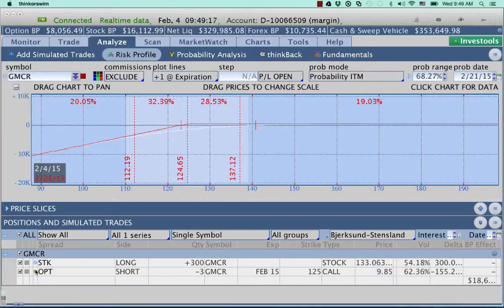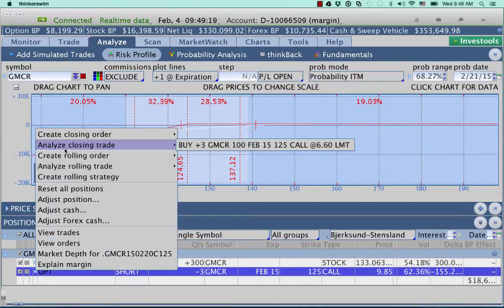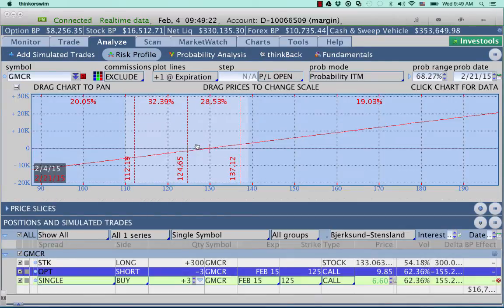Let's analyze the closing trade on that. It'll show us the 6, and we're putting in the ask for the 650 on that. What that does is move the stock break-even point down to about 130, compared to the purchase price of 133.